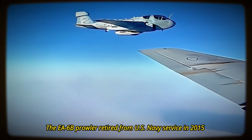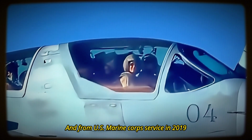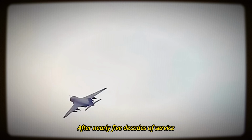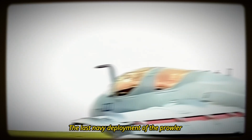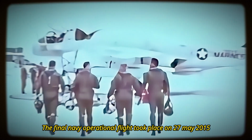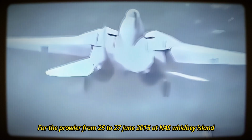The EA-6B Prowler retired from U.S. Navy service in 2015 and from U.S. Marine Corps service in 2019 after nearly 5 decades of service. The last Navy deployment of the Prowler was aboard USS George H.W. Bush in 2014 with VAQ-134. The final Navy operational flight took place on the 27th of May, 2015. The U.S. Navy hosted a retirement commemoration for the Prowler from the 25th to the 27th of June, 2015 at NAS Whidbey Island.